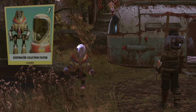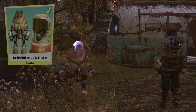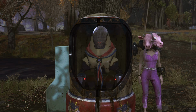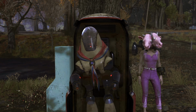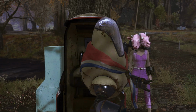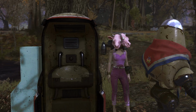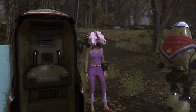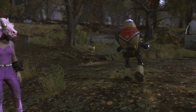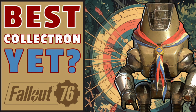You? The most surprising for me was probably the Scoutmaster Collectron. We didn't really know what to expect from him. We thought that he just collected wood and kind of made fun of him at first glance, but he turned out to be very useful. Remember that if the Pioneer Scouts aesthetic doesn't appeal to you, you can always assign this dude's duties to another Collectron, like your fetch dog, for instance. We did a separate video on the Scoutmaster and why it's possibly the best Collectron yet. Check it out here if you haven't seen it already.